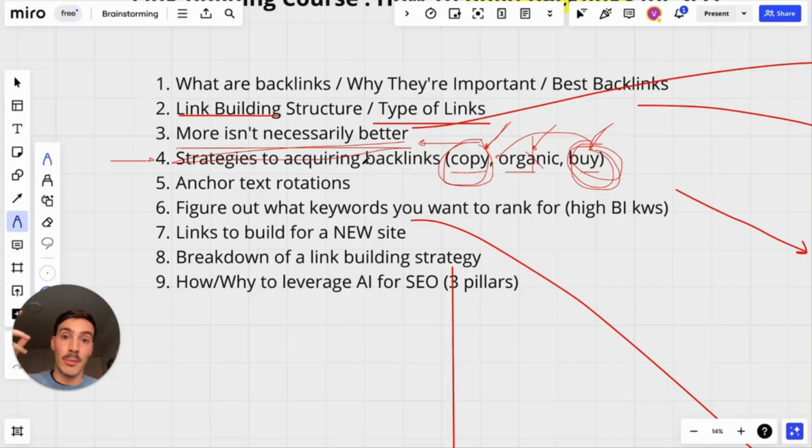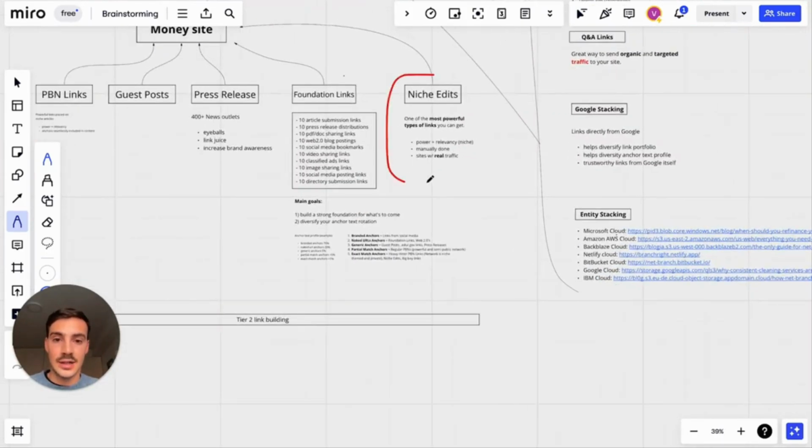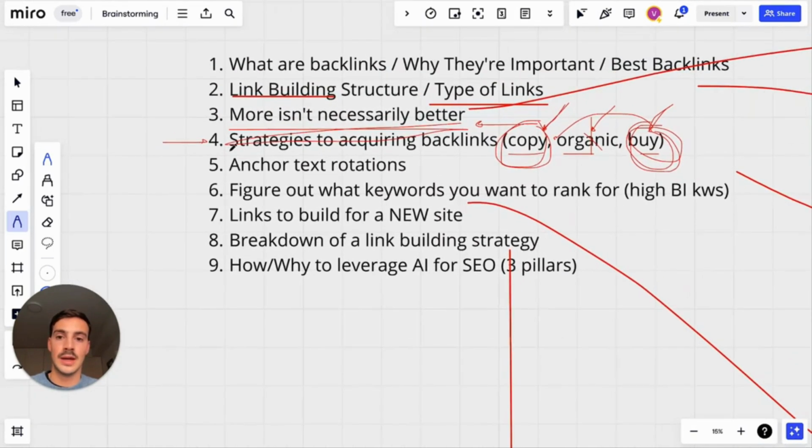And the some more you can build are niche edits, press releases, guest posts, and PBN links. These are very, very powerful backlinks, and there's a bunch more stuff, but I'll go over that in a second. So the strategies to acquire links are either copy, just like I showed you, organic, which I don't really recommend, or just buy, which in my opinion is the highest ROI, because you don't lose time doing it, you just pay someone to do it for you and you see results.